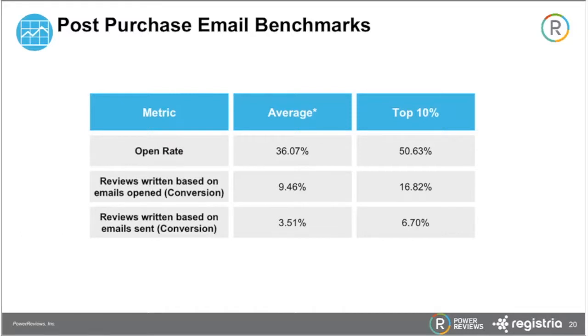Since this post-purchase email is the most impactful way to generate reviews from your customers, it's critical to understand how your current program is performing. If you're not sending an email, first, you've got to make sure you're sending it. But second, if you are, here are the email average and top 10 percentile benchmarks across our network. Do you know how your email is performing against these? If you haven't audited your email lately, I encourage you to do so. And Power Reviews is happy to help, and we would love it if you reached out, and we're happy to help you do that audit.